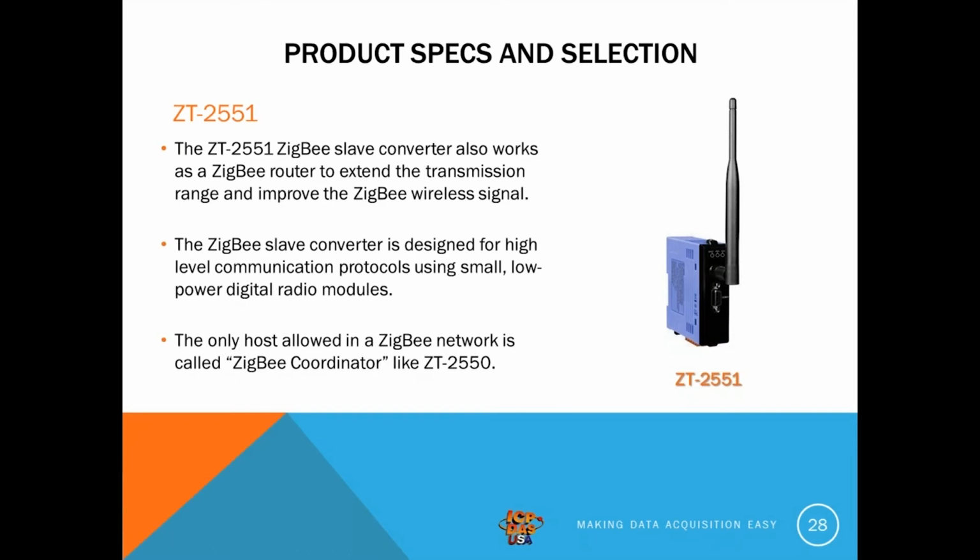The ZT2551 is a Zigbee slave converter, which also works as a Zigbee router to expand and extend the transmission range and improve the Zigbee wireless signal. The Zigbee slave converter is designed for high-level communication protocols such as Modbus, using small, low-powered digital radio modules. The only host allowed in the Zigbee network is called the Zigbee Coordinator, like a ZT2550. A Zigbee network is able to manage up to 255 Zigbee routers or Zigbee slave converters like the ZT2551.